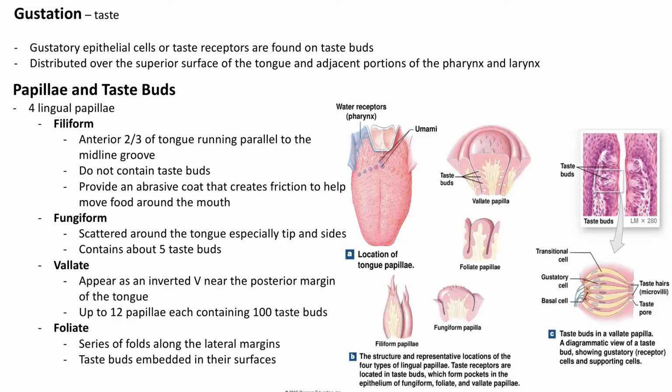Lingual papillae, lingual meaning tongue, papillae meaning bumps. So we've got a bunch of bumps on our tongue. We have the filiform first. The filiform, that's down here. This is what those look like. These don't have any taste buds, so these are just for creating friction within the mouth. They're on the anterior 2/3 of the tongue, and they help move the food around our mouth, and help bring food into our mouth and then move it around so we can start digesting it. But we don't actually taste with these papillae.